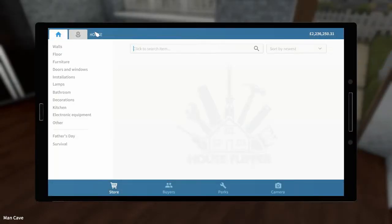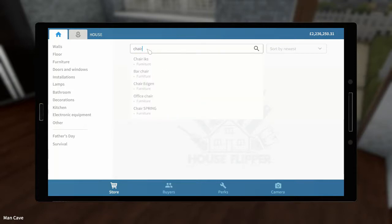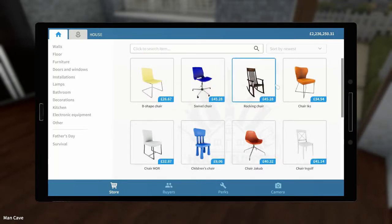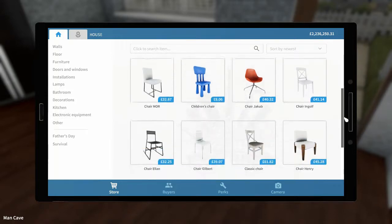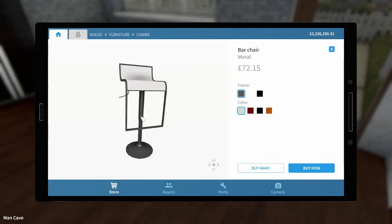I want some light stools to go. Stool. Oh, stylish stool. Chair. Do we have like bars? We don't have. Didn't we not have some bar stools? Or is that, am I dreaming? Yeah, bar chairs. There you go. That's what I was. Right. So the frame.